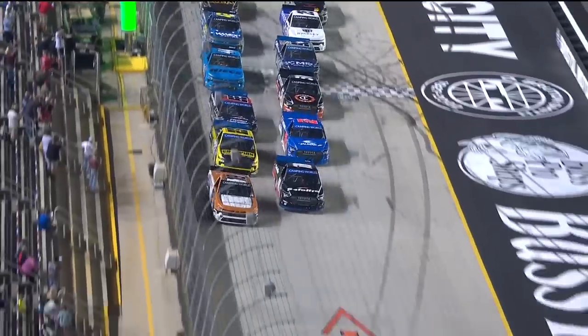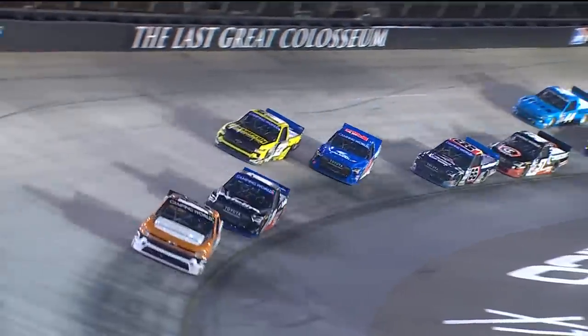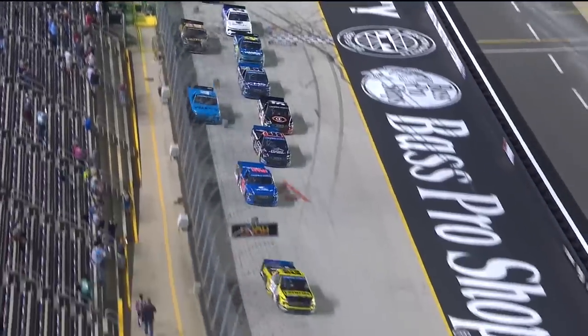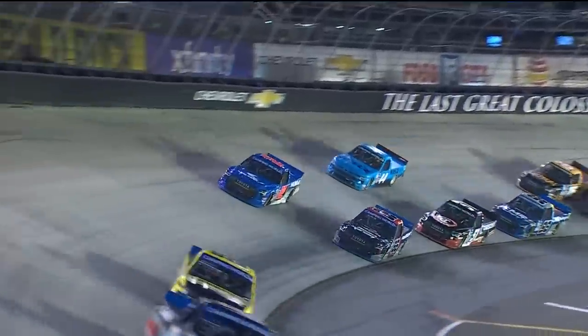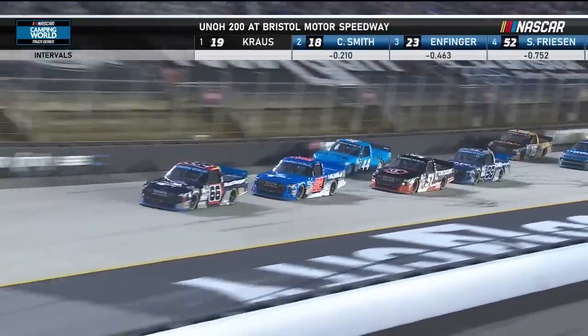Racing at Bristol. Kraus gets clear and goes to the point, trying to sort itself out. Oh, Stewart sideways. General Tire rubber from those ARCA Menards cars is what's on the racetrack right now, and they are scratching it right off, though. So in a few laps, these trucks are going to start handling well. But who can hang on until then?